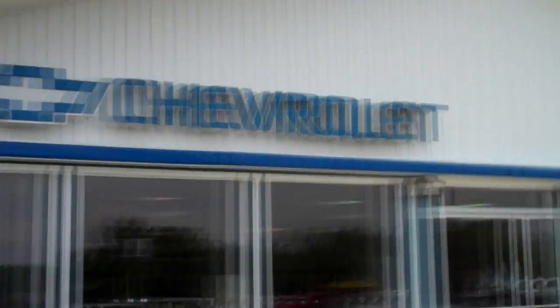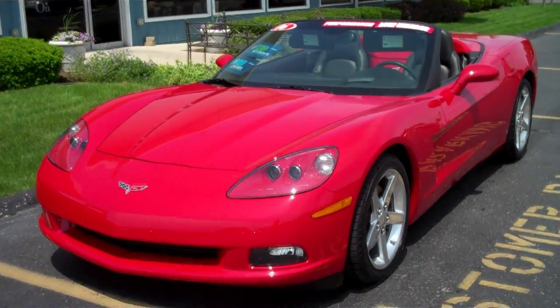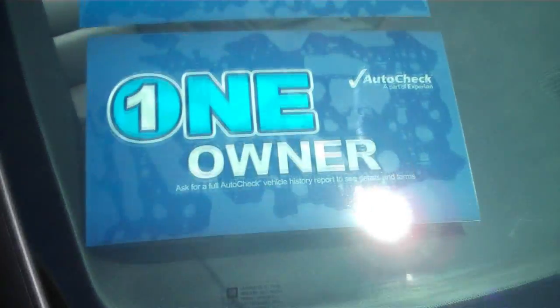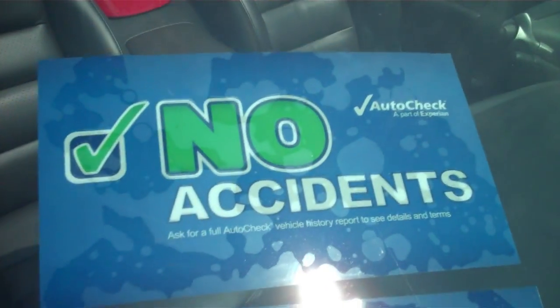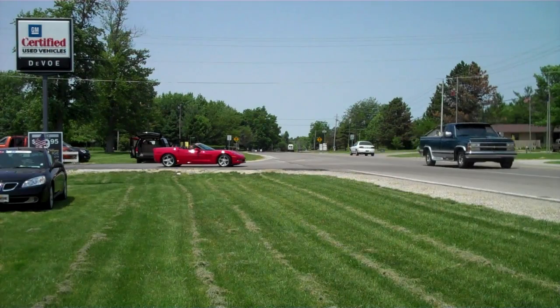Welcome to DeVoe Chevrolet. This is a 2006 Chevrolet Corvette Convertible. It's a one-owner, it's never been wrecked, and it only has 5,000 miles. Hi, I'm Brett Estes, the Internet Specialist at DeVoe Chevrolet, and I'm about to take this Corvette for a test drive.